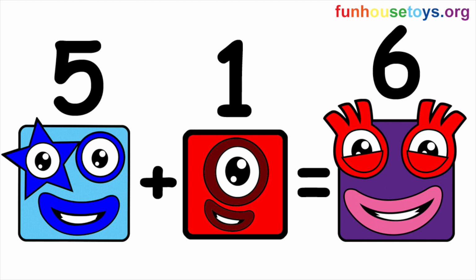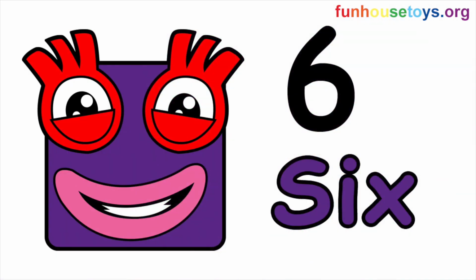Time for addition. Addition is adding numbers together. Let's add the blocks together. 5 plus 1 equals 6. Number block 6.